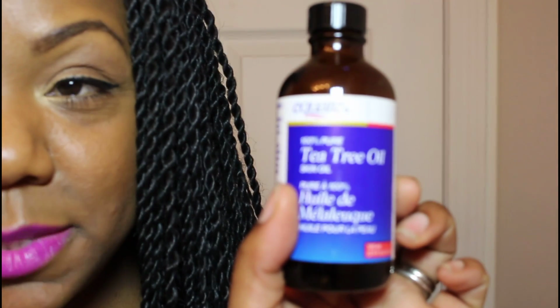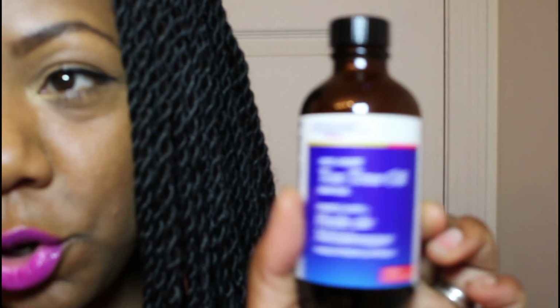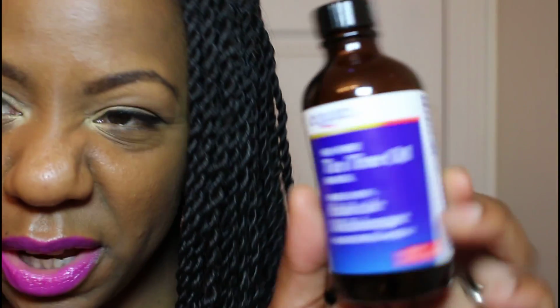I picked up this bottle of tea tree oil. It's 100% pure tea tree oil, and it says skin oil. It's by the Equate brand, and I got that at Walmart for about $8. So I've been using that, and as you can see right now, my skin looks really good. So I'm a huge fan of tea tree oil.